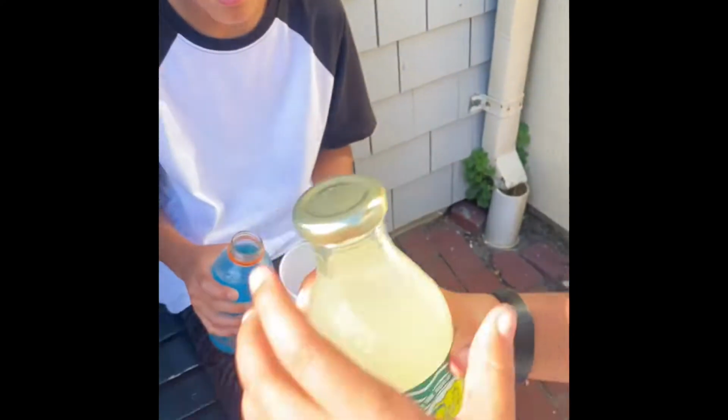Today we're gonna make lemonade, blue raspberry lemonade. In the regular store, they didn't have blue raspberry lemonade, so we decided to get Gatorade and some lemonade. So we're gonna pour it and see how it tastes.